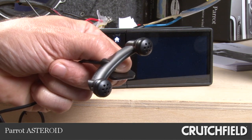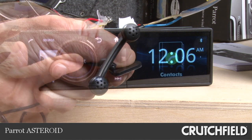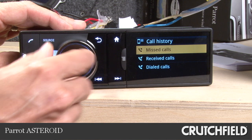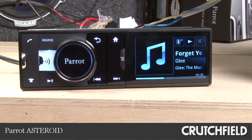Outgoing calls got high marks thanks to the Asteroid stereo microphone. And finally, all the reviewers agreed that the Parrot's display not only looked good, it made working with the receiver quick and easy.